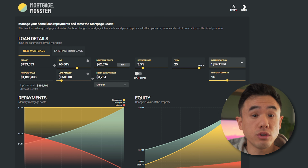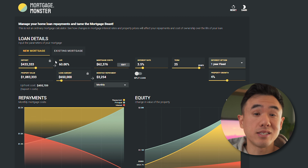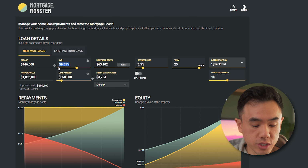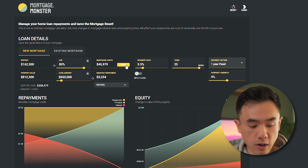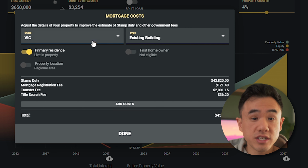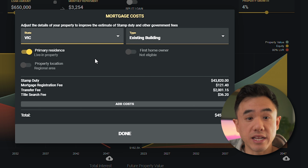Now, similar to before, you need to input the parameters of your mortgage situation. You can choose between an existing mortgage or a new mortgage. You can play with all of the different values such as the deposit you have, the leverage, and the property value that you're looking to buy. And what's really good about the tool is that it actually gives you a breakdown of all of the additional costs when it comes to buying a house that you need to account for. So things like stamp duty, registration fee, transfer fees, these are all additional costs when it comes to owning property that you might not have accounted for when you're just starting out on your journey.